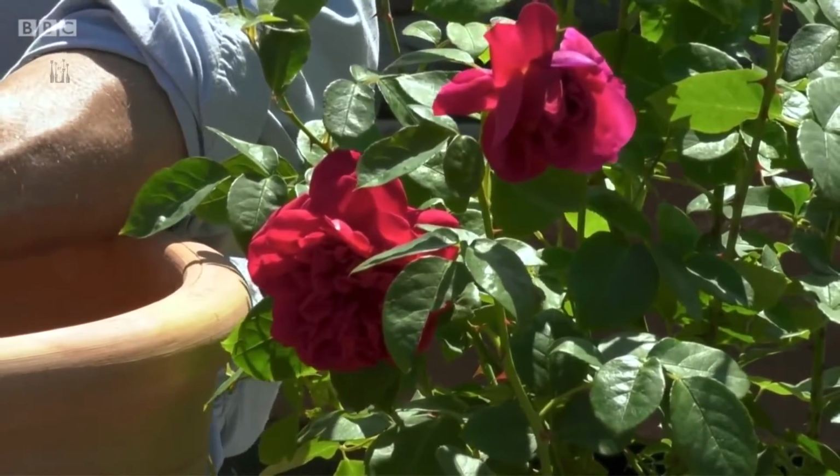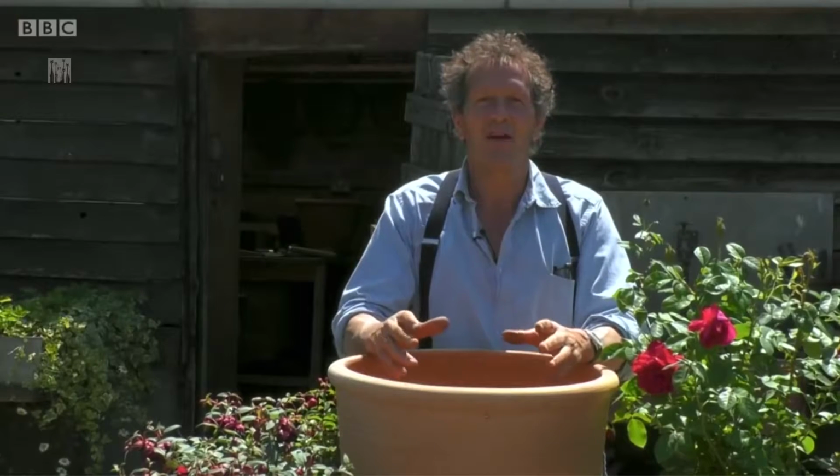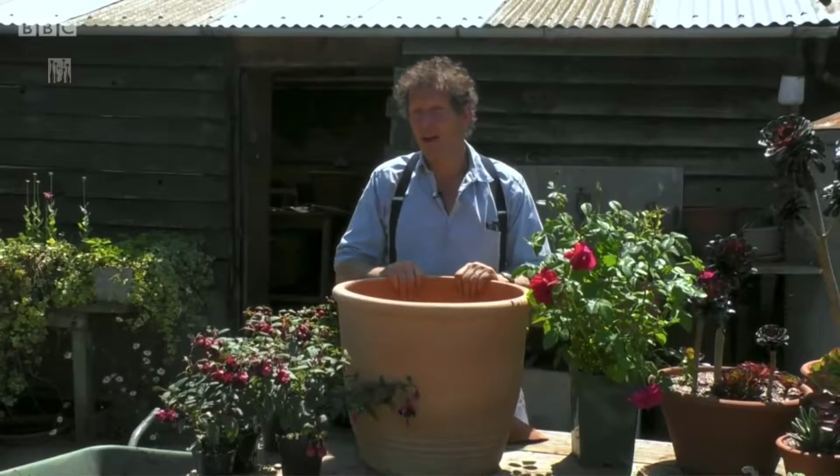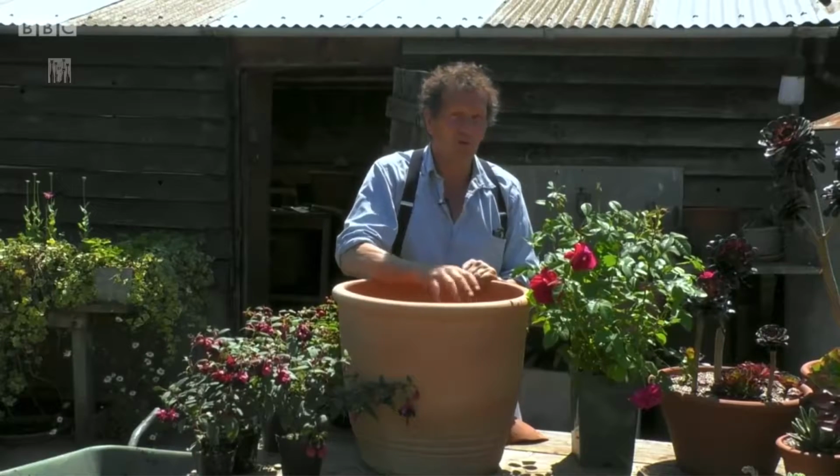However, I'm going to make a virtue of that and create a summer display in a container so it can do its growing, but we can admire and enjoy it at the same time. Now, you do need a fairly large pot because roses need depth in which to get their roots growing.